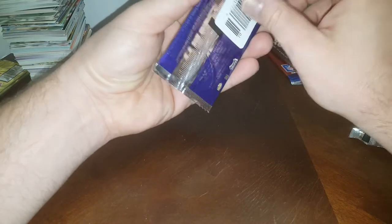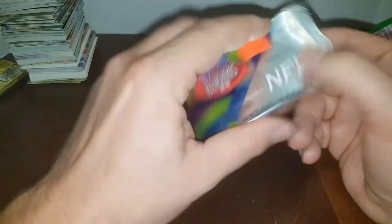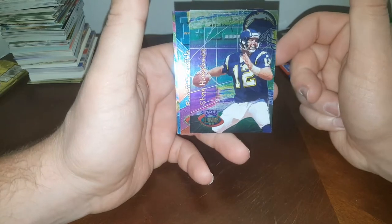This one is 1996 Playoff Illusions, three cards per pack. I did not pay $3. This is one of the ones I got in that grouping pack thingy I bought with the jumbo pack. Three cards, but these are real nice cards.